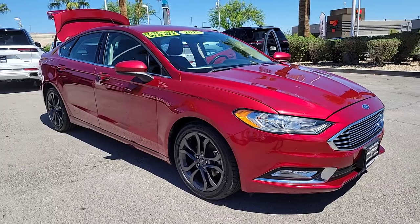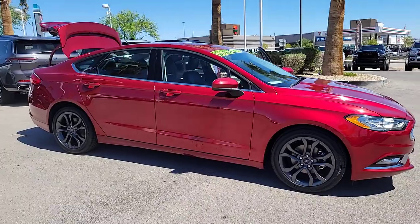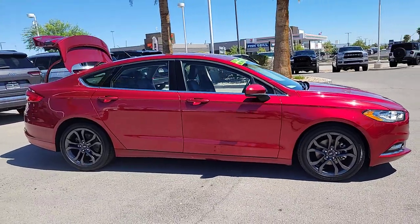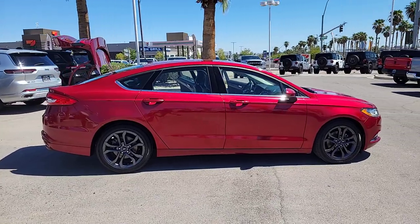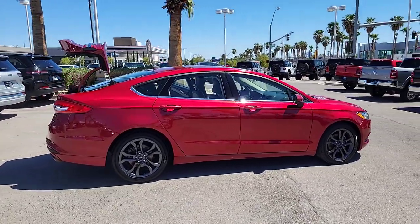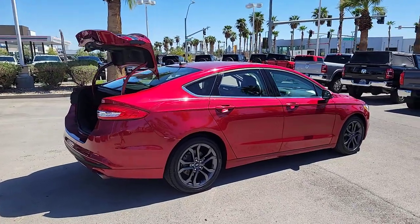Here is a wonderful 2018 Ford Fusion. With less than 35,000 miles on it, here's a stunning Ford Fusion, the sleek midsize four-door that rolls sleek looks, smart tech, and luxurious amenities into a sporty package. It infuses every drive with style and confidence.